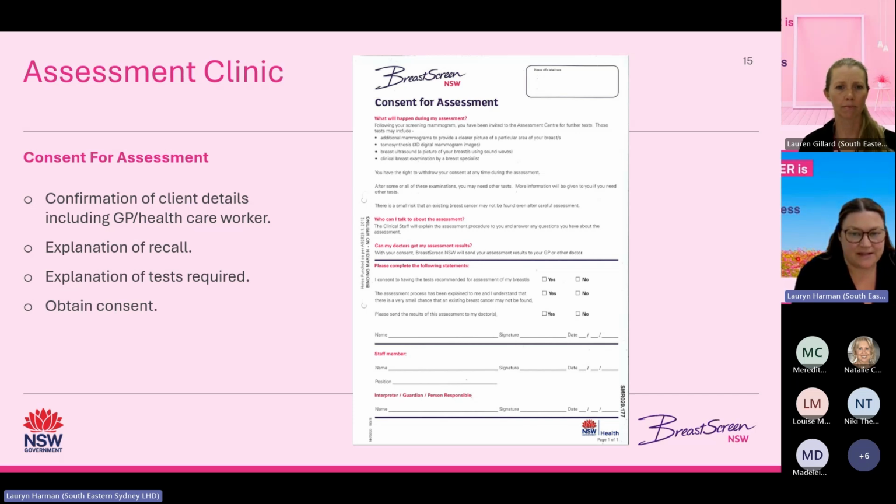Consent for assessment discussion with the client involves confirmation of their details, including their full name and their date of birth, and their general practitioner with whom they want their results to be forwarded to. We often need to confirm this because sometimes there are errors with the GPs. We have to obtain their consent to see if they're happy for the results to be sent through to the GP. And it's also important to check if there's any other healthcare providers, such as an Aboriginal healthcare worker, that they might prefer their results go through to.